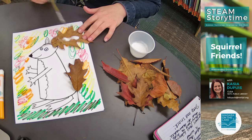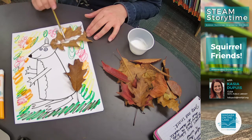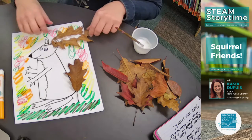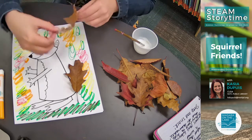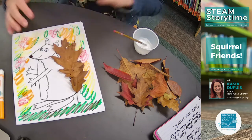So instead of drawing it, we're going to make it 3D. It's going to pop off the page. And this is mixed media because we're using different things, right? We're not using just marker on paper. We're using the leaves to create our picture.